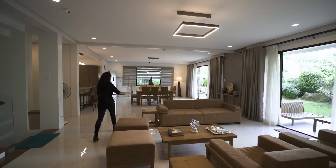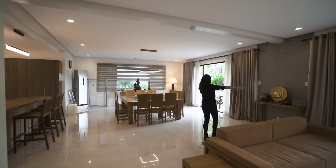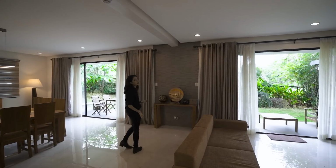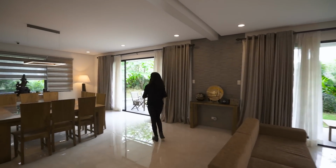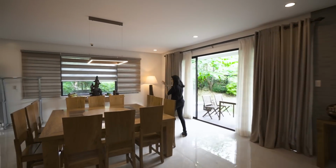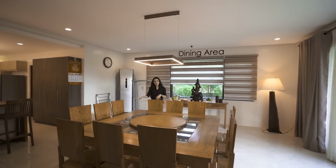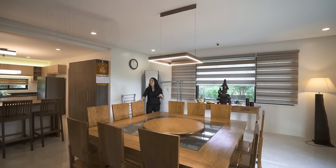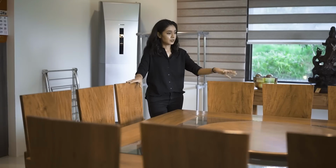Okay, so your living area and your dining area, basically one huge open space, right? And then on either side of this wall, you have sliding doors that open up to your lanai. Of course, as you know, we'll get there in a bit. But for now, just appreciate just how big a dining table you can actually fit in your dining area. So we have here a 12-seater. And actually you can fit different configurations as well, but this is a very good example of just how much space you have.